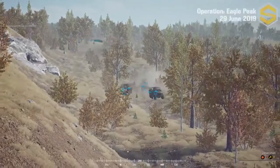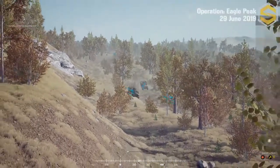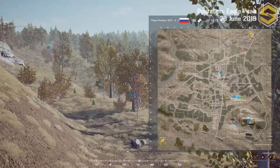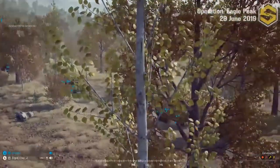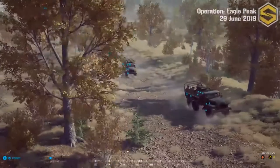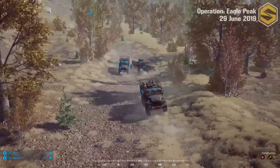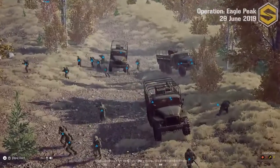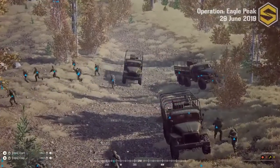There's still a lot of territory to cover. At about a kilometer away from their objective. Dismount. And Russian forces dismounting. Yep. I'll go ahead and start lining your guys up.